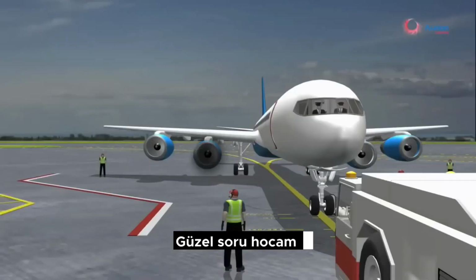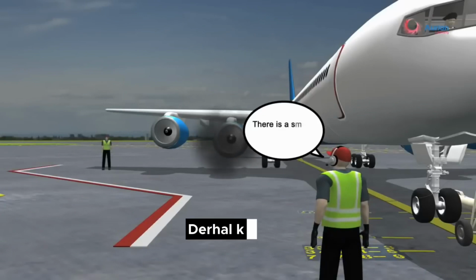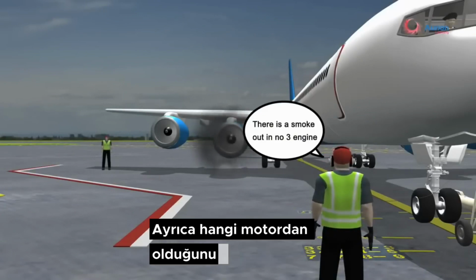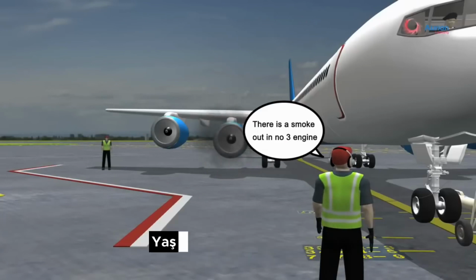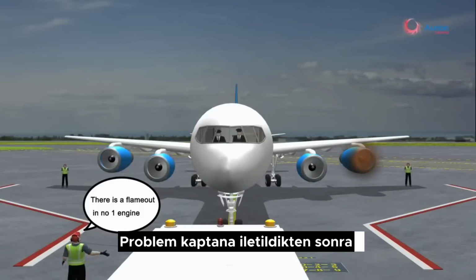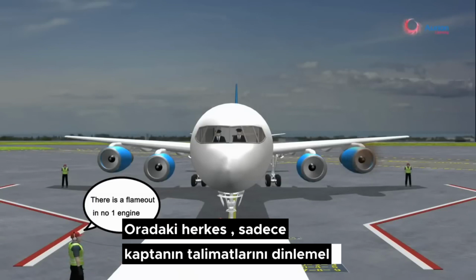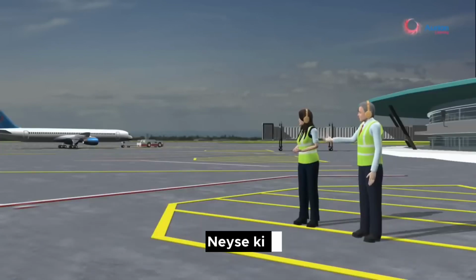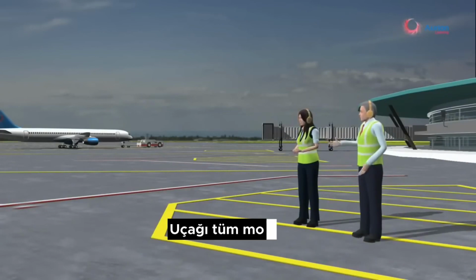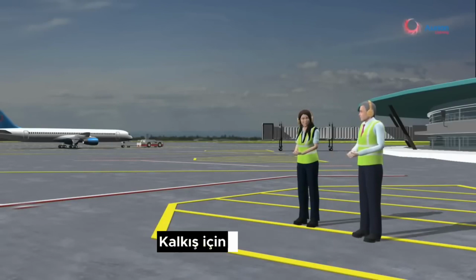Good question, Professor. The headset staff has to immediately inform the captain that there is a smoke out or a flame out, and has to inform the captain of which engine the problem is with. As soon as the captain has been informed of the problem, everyone has to follow captain's instructions only. Well, fortunately, this aircraft has no such problems and has now been pushed back to a position where it can start all its engines and proceed for takeoff.